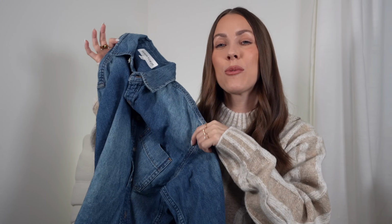Eee! The next shirt I got is this denim button up. Okay, hear me out. I definitely want to have like a Canadian tuxedo moment. I see a vision, I see it in my future. And I think that this one is such a solid option.